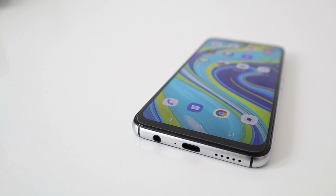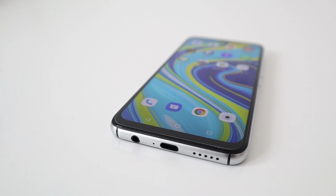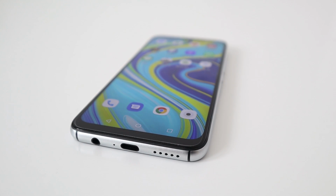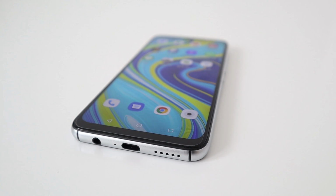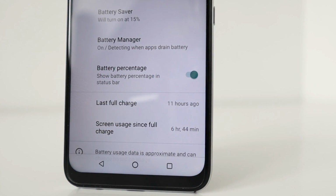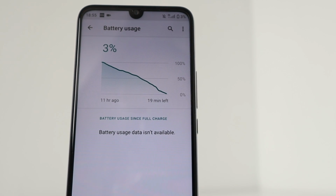So a 4150 milliamp battery is what's installed in the A7 Pro. It's a 10 watt charger, so it's not fast charging, and I expected a little bit better battery life. So here we had 6 hours and 44 minutes of screen on time, and the phone was on for a total of 11 hours, according to this, with about 19 minutes left. And if you notice at the bottom, battery usage data isn't available. Now this wasn't working until after the update.